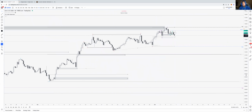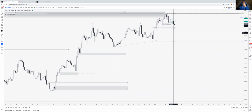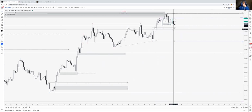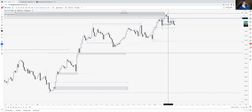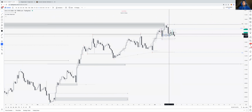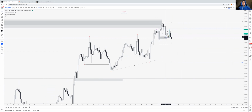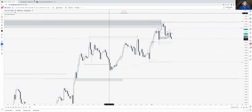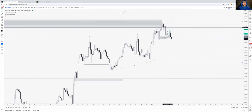Coming into the 4 hour. Wait, let me just. Oh, perfect. All right, now it looks like I'm looking up, but that's all right. So, Monday, New York opened, strong push to the downside, then correctional. Today we didn't move that much. We just stayed inside this range. We built up liquidity to the downside. We built up some liquidity to the upside.